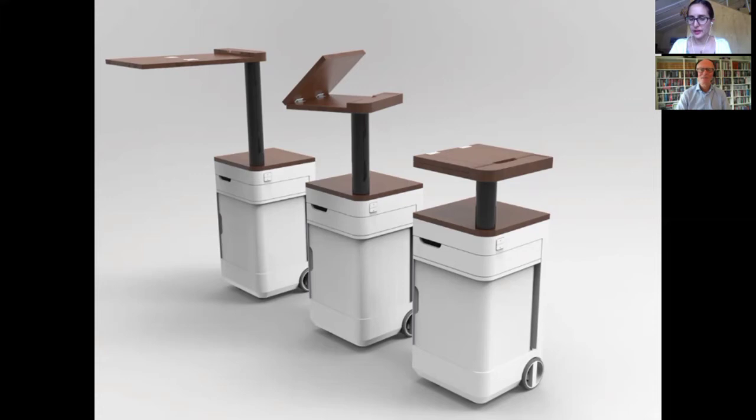As I understand, it has some kind of storage unit here. Yeah. Oh, it's interesting. And where do people put their legs when they sit in front of this, for example, or is it mostly for standing work? Both for standing as well as sitting.